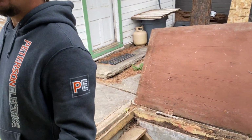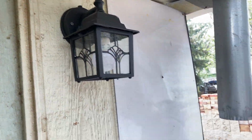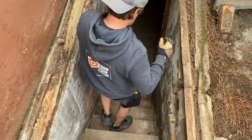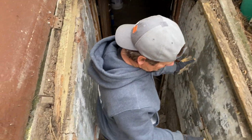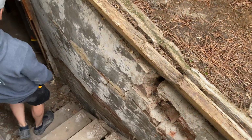Okay, outlet out back, light fixture right here, photo eye on top. Coming into here, guys, this is the cellar. The cellar. People Under the Stairs, remember that movie? This is pretty spooky. Trying not to touch it so it falls in and kills me.